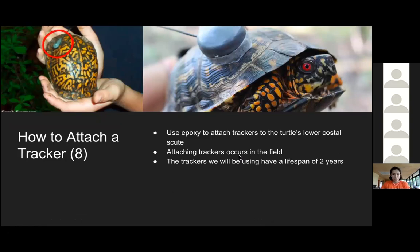So how am I going to attach these trackers? I will actually just be using epoxy that you'll find at a Home Depot near you to attach these trackers. I will be attaching them on the lower coastal chute. I'm doing this because I don't want the trackers to be more pronounced as to attract predators. I will also put it on the lower coastal chute to avoid damage to the tracker itself. It's most likely for the tracker to be damaged if it is on the lower coastal chute.